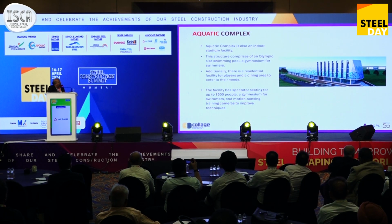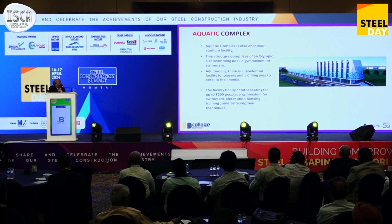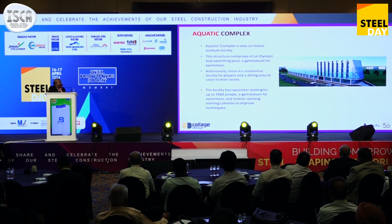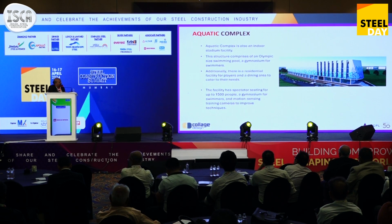Now moving on to the aquatic complex. This is again an indoor stadium facility. This structure comprises an Olympic-sized pool, a practice pool, and a gymnasium for swimmers. It also has a residential facility for players and a dining area to cater to their needs. It has spectator seating for 1,500 people.